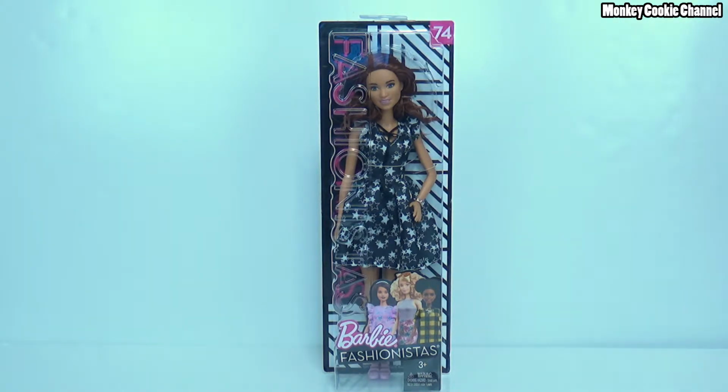So, this is number 74, got her at Walmart. Have I seen her anywhere else? I don't know. I haven't been to Toys R Us in a while, and Target's been a real, I mean, I love Target, but when it comes to the Fashionistas, Target's been sort of slacking it. So I have no idea if she's at Target. I can't remember if I've seen her. But I would say your best bet, if you really want her, is Walmart.